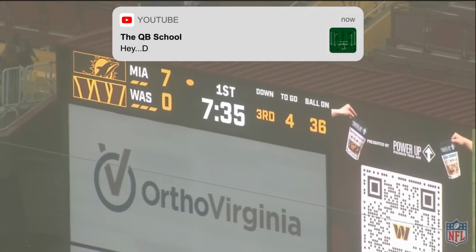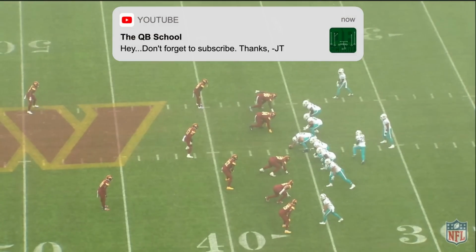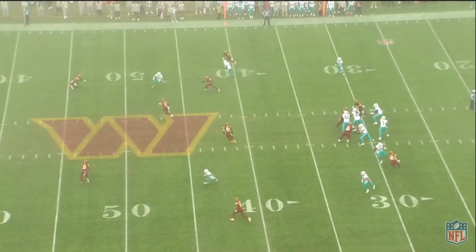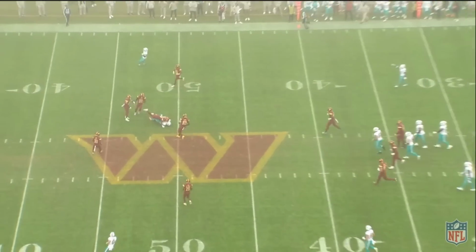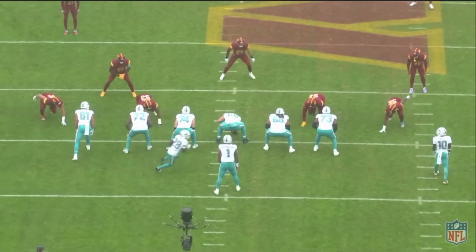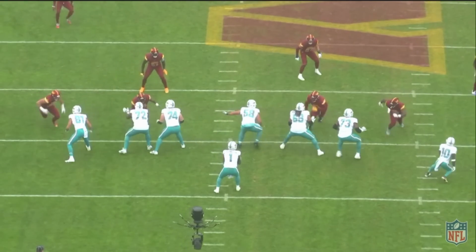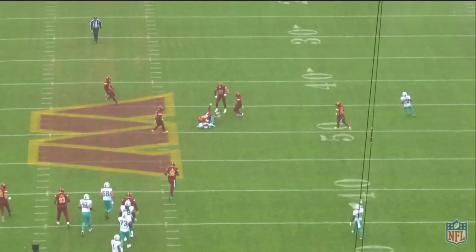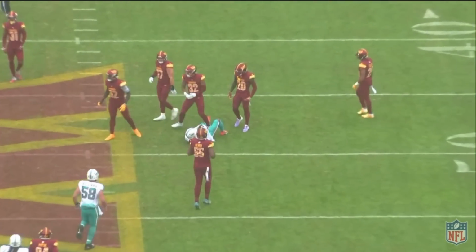Next one here, 3rd and 4. Tua, doing Tua things. We're going to rip what I'm going to call an angle post up top to the number one. This is off a fake bubble. This is what most people call post bluff wheel up top, trying to get Achan up the wheel. Love seeing Achan back healthy, rolling out there. If you know, you know. This is one of those plays.